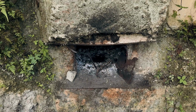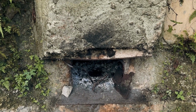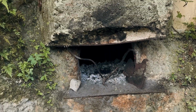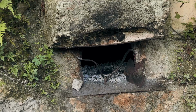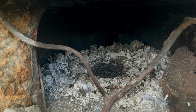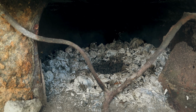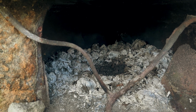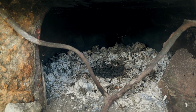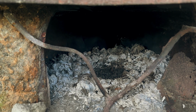That tiny little oven that's less than 1 cubic foot can heat enough water for 4 units for 24 hours. So cool. So there's some ashes of cahoon nuts that have been burned. Those will just stay in there, and then we'll put in fresh cahoon nuts over the top of those and burn them. So even the ashes from past burns will continue to burn with the next burns.